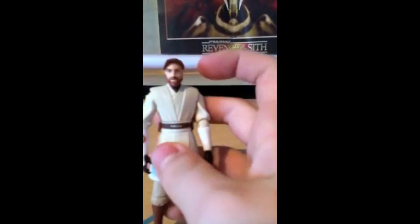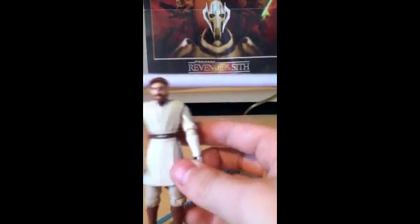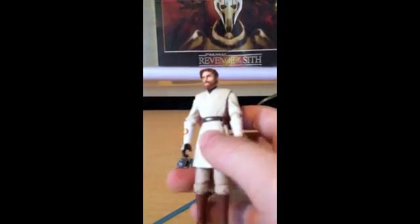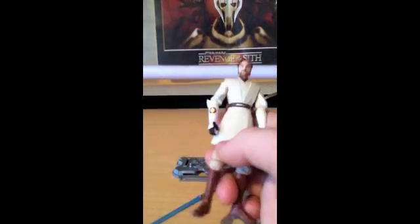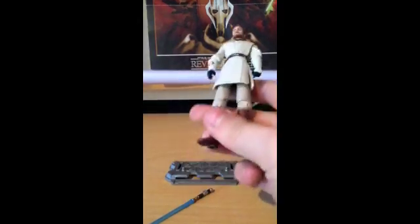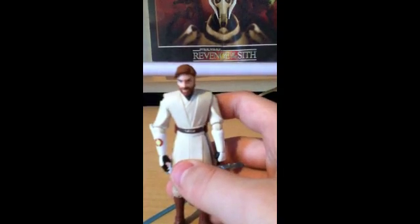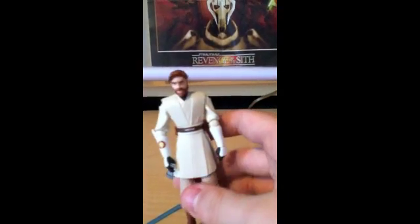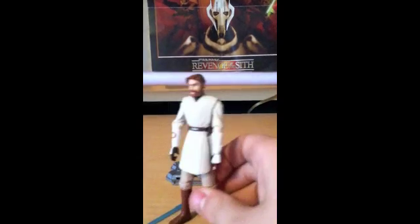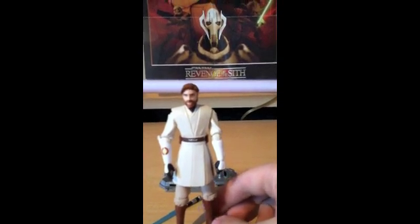And articulation-wise, ball-jointed head, ball-hinged shoulders, elbows and swivel wrists, swivel hips, hinged legs, ball-hinged knees. Very cool figure. I'm so excited I got this guy. And yeah, that was the details part of the 2011 Obi-Wan Kenobi action figure.